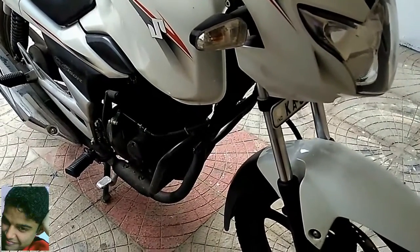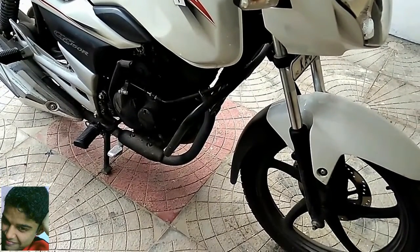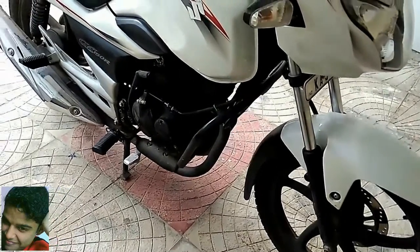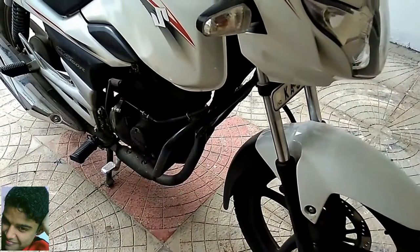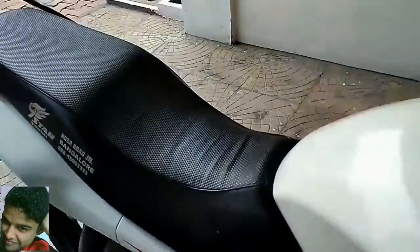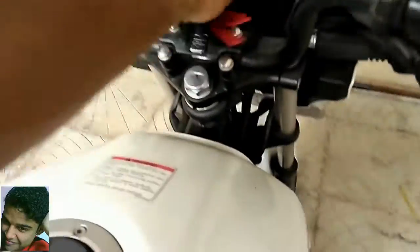The manufacturer's manual says that it should be between 1300 and 1500. By the way, this is a warm engine idle RPM. This is not cold. So, for example, right now we're just in the parking.